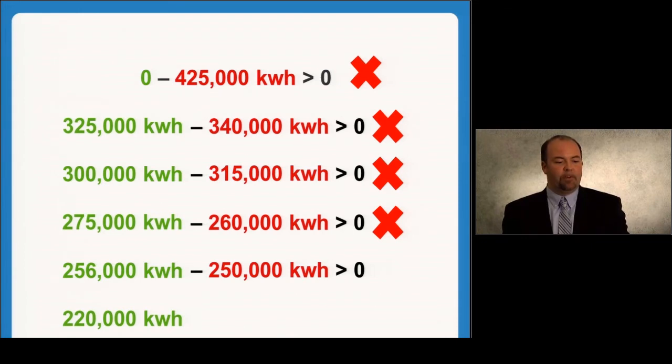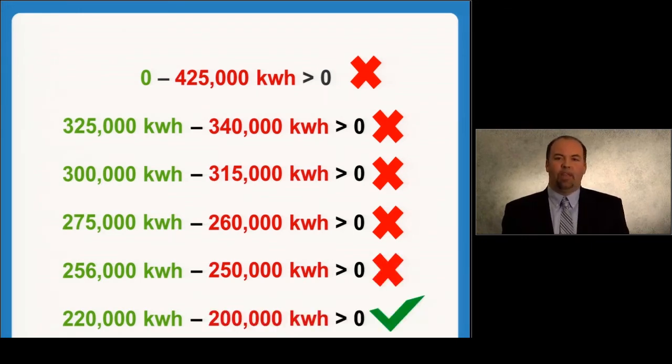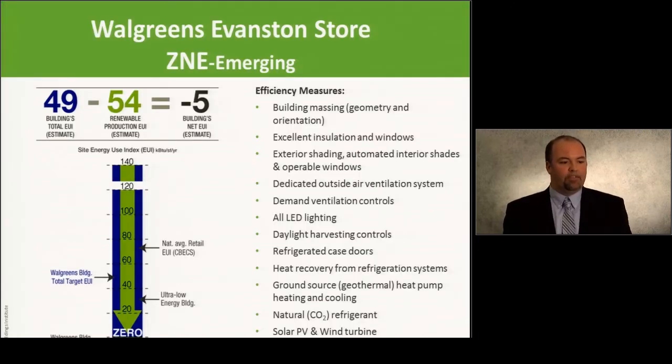So when you plug those final numbers in, that's what we ended up with. The equation worked, and this is what we are hoping we'll be able to produce over the course of a year and what we'll be able to consume. And this is what our total EUI was estimated to be, what we estimate to produce from renewable energy sources. So we will on this project hopefully be net positive. We're not doing any battery storage on this project for the building. All the energy is being fed back into the grid.